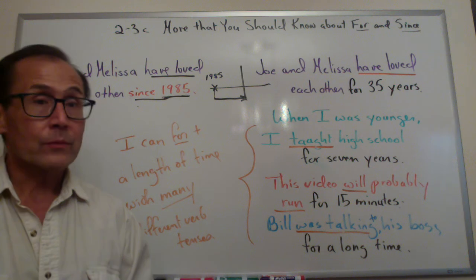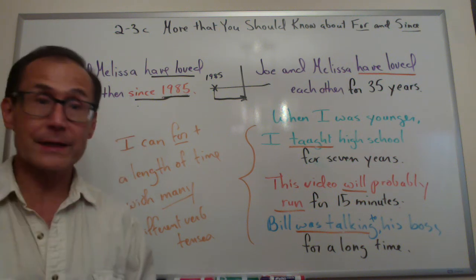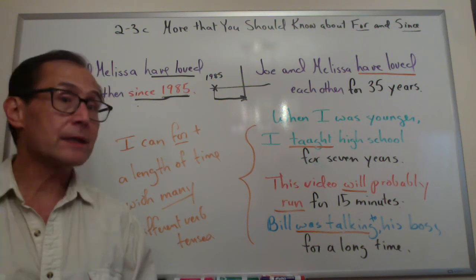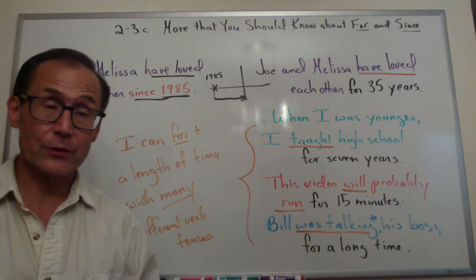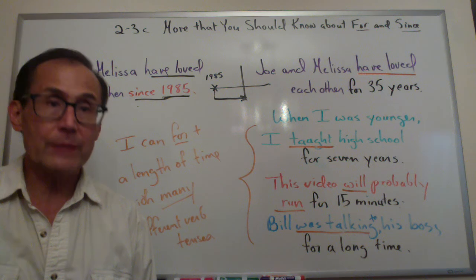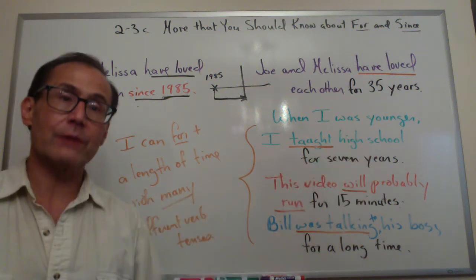Okay? So, any other verb tense, you can use for and a length of time. Okay? Sound good? It doesn't have to be just present perfect. I can use for and a length of time with many, many, many different verb tenses. All of them except present progressive.